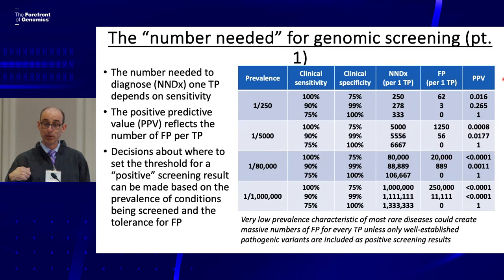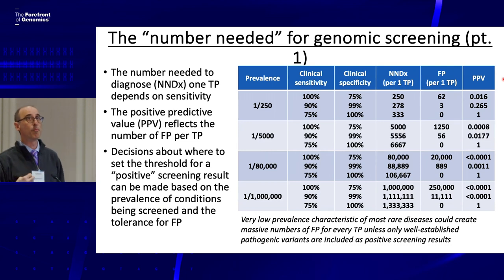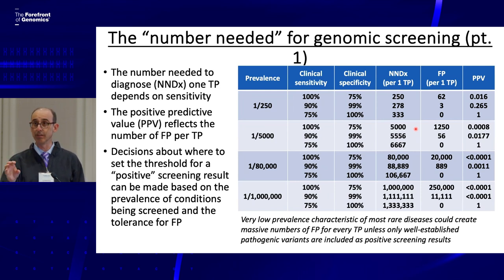So what then is the number needed in this case? So I'm going to use a number needed to diagnose, and I use the term diagnose as a molecular diagnosis, if you will, probability of a molecular diagnosis, that one true positive person. And that's going to depend on the sensitivity. And so this is an example table, just basic calculations of the prevalence of the condition, and then setting out some basic clinical sensitivity and specificity values that relate to each other in terms of the fact that if you're going for 100% clinical sensitivity, your clinical specificity is going to get pretty low. And if you go for the maximum clinical specificity, your sensitivity is going to suffer. But that's the trade-offs that we're going to have to make.